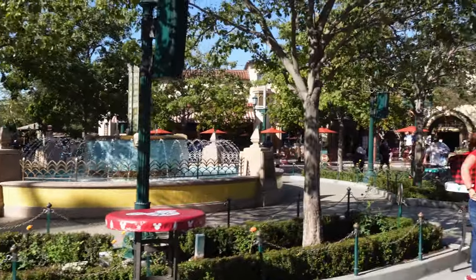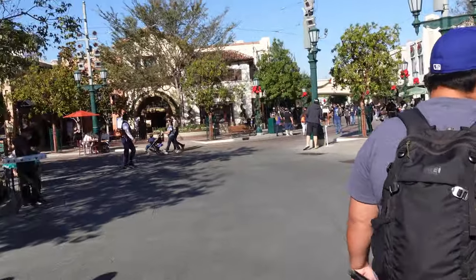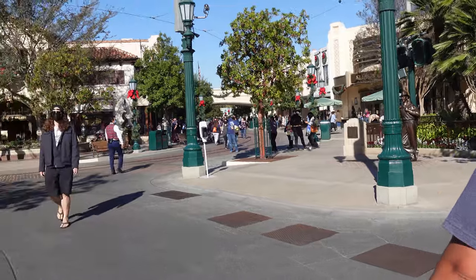Today is a pretty empty day over here at DCA, or Buena Vista Street. Very empty. There's just a standby line for Trolley Treats, and also a standby line for Five and Dime. And when we entered earlier, it was a lot emptier then.